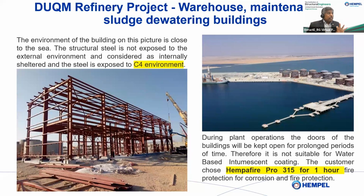So every project, okay, so this is in Duqm, you can just find out what is the annual temperature of Duqm. You can find out what is the annual humidity in Duqm, right? Very simple. Every project, before they start, they have EIA, environmental impact assessment. You will have air monitoring stations to check what is the sulfur content. So from that, you can get the reading for sulfur as well, sulfate as well. The only problem is calculating chloride, because chloride is not a pollutant. So nobody measures that, right?